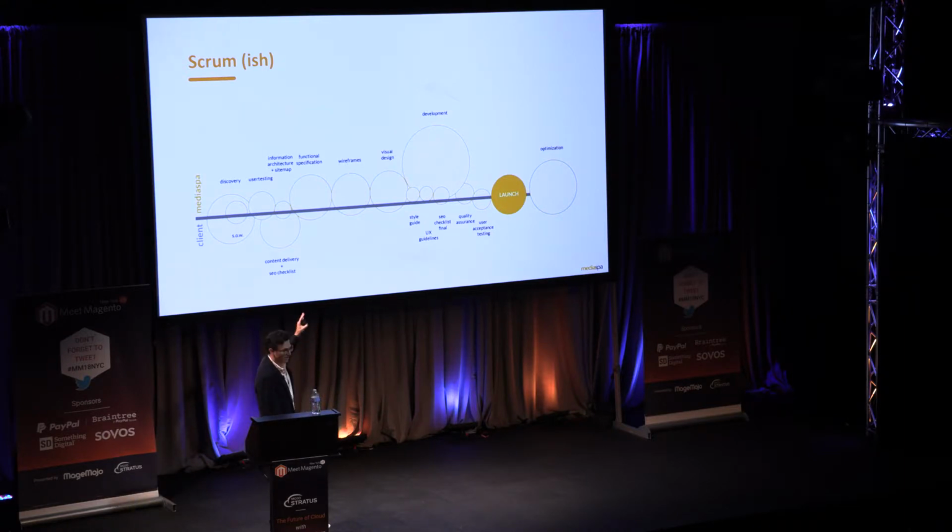But even this we can't follow perfectly, because if we do, we're going to waste hours for our merchants. And one of the things that we talk about as our mission is driving ROI-based relationships. So let me give you an example of why this is Scrum-ish and not Scrum, and not pure Agile.